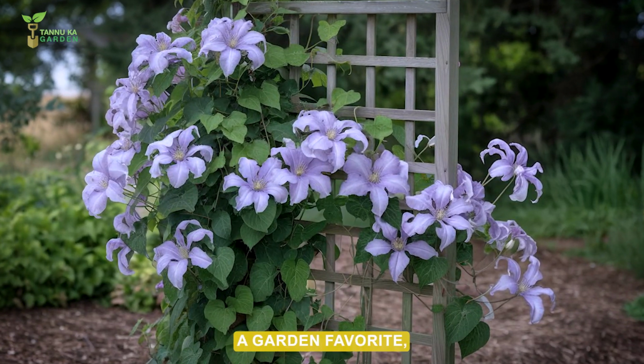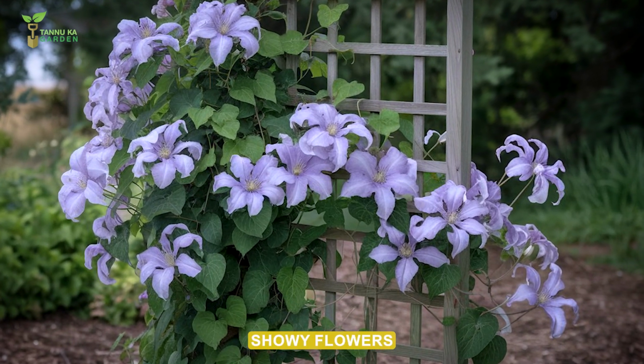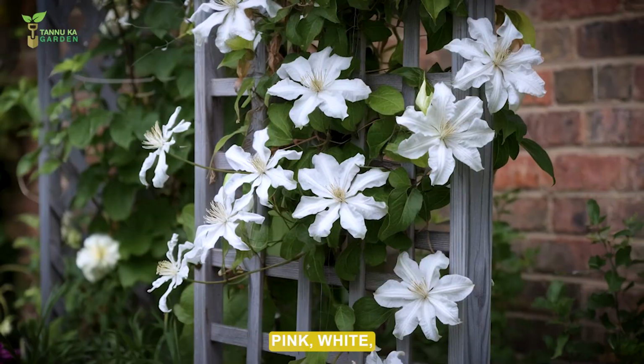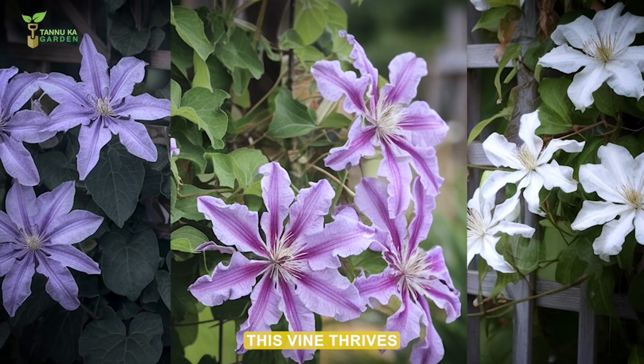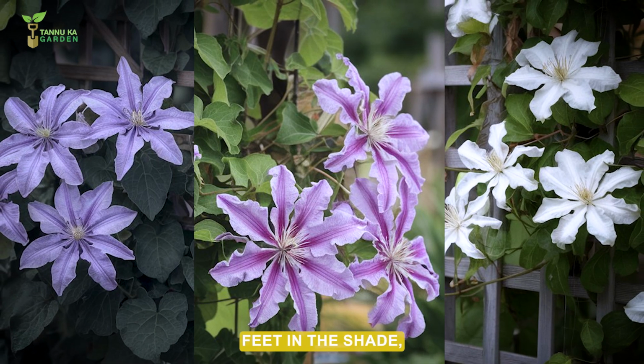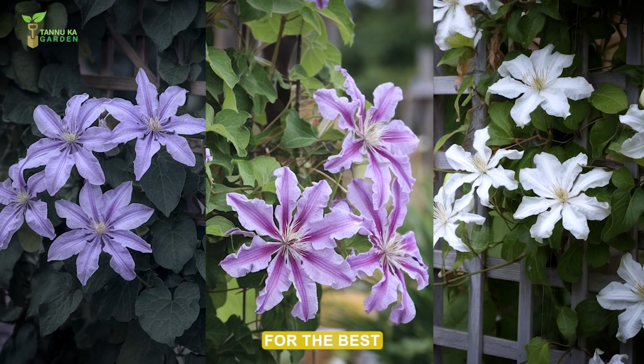Clematis is a garden favorite, known for its large, showy flowers that bloom in a variety of colors, including purple, pink, white, and blue. This vine thrives in well-drained soil and loves full to partial sun. Just remember, feet in the shade, head in the sun for the best blooms.